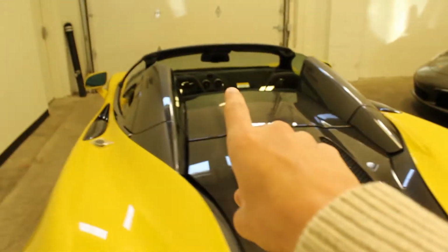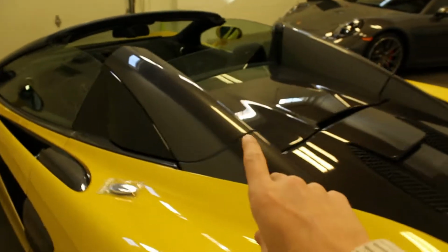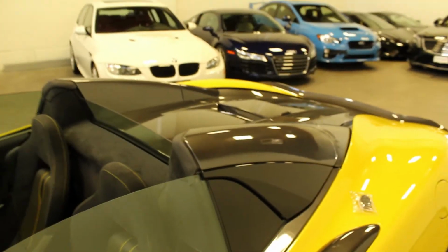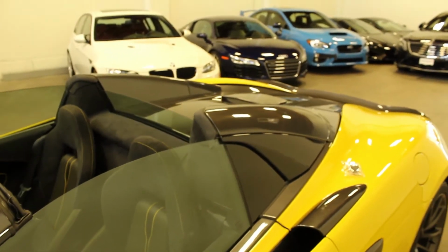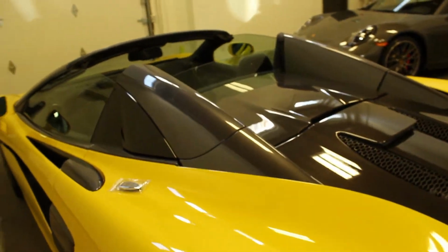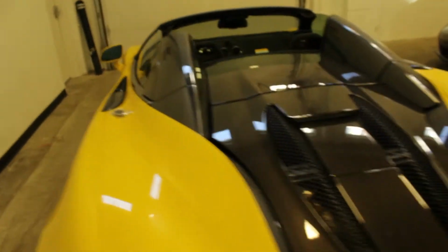And while on the subject of tonneau covers, this part of the car that's right behind the head of the seats is probably my most favorite part of this car. It actually reminds me of the Pagani Huayra Roadster, but this makes the car look so much cooler. The lines are really amazing.